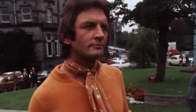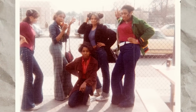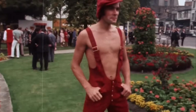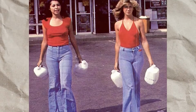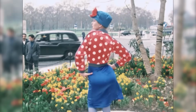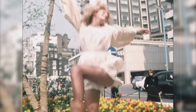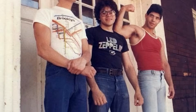Fashion in the 1970s wasn't just about looking good. It was an unapologetic declaration, a celebration of individuality woven into every bold pattern and polyester seam. Across the country, teens and grown-ups alike dove headfirst into the madness, flaunting oversized collars, wild colors, and pants that rippled in the breeze like flags of rebellion.